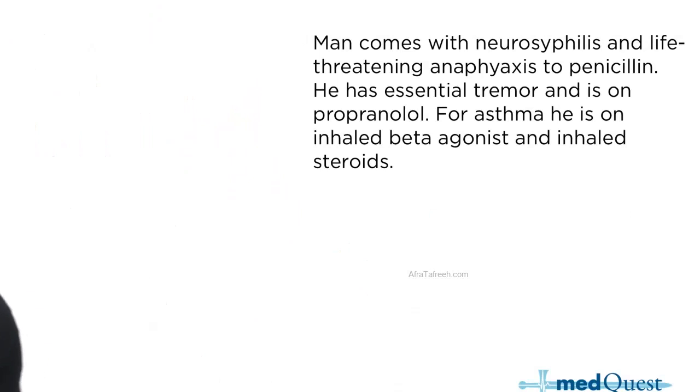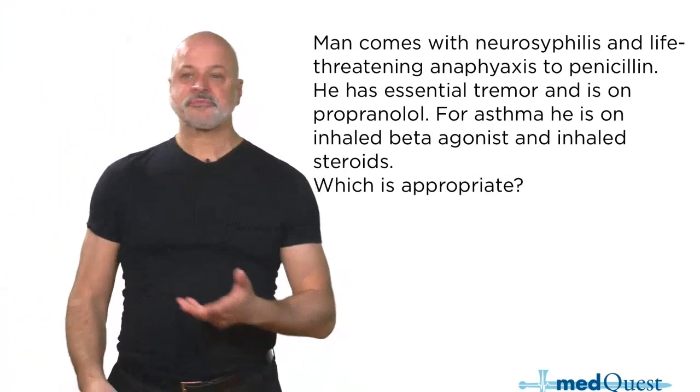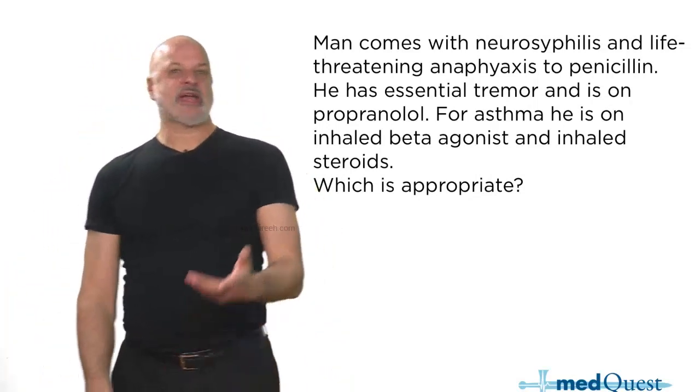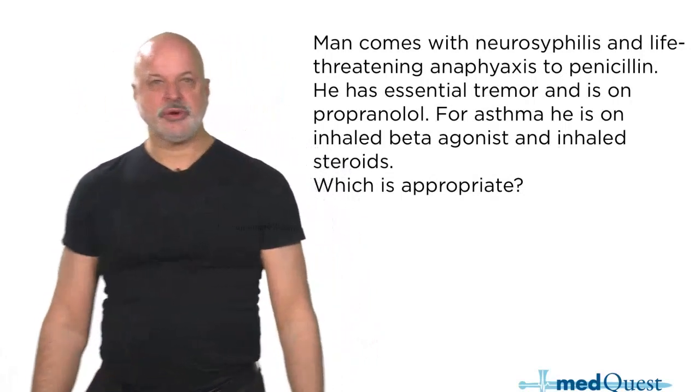A man comes with neurosyphilis, and he has anaphylaxis to penicillin. And as you know, there is no good substitute for penicillin for neurosyphilis, because ceftriaxone and doxycycline don't get into high enough concentrations in the brain. And you're about to desensitize him. Now, desensitization means that you give small doses of the substance and then give a little more, and a little more, and a little more. And what happens is your body gets used to it. It's rather like cognitive behavioral therapy. You don't like getting on planes, do a little more, a little more, a little more. You get used to it.